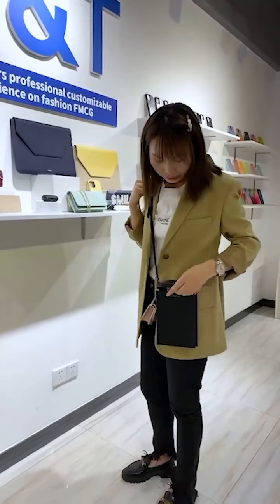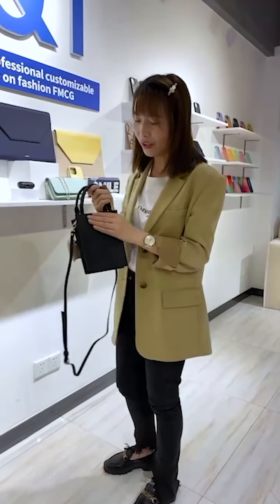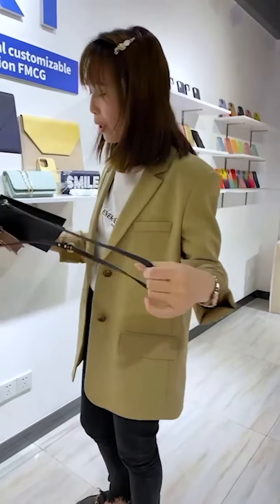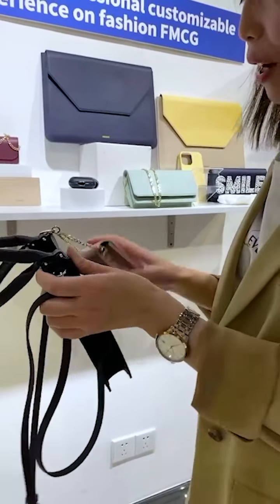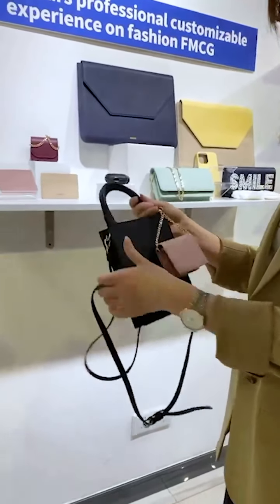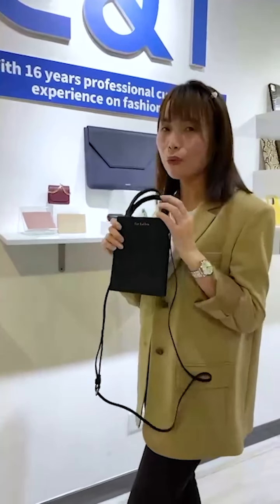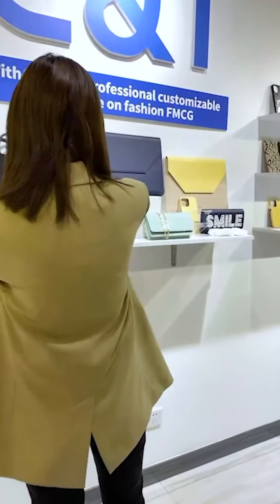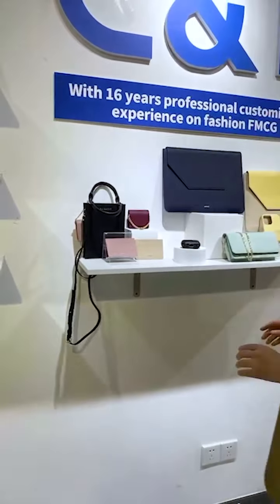Okay, here. This logo, you can just change it to your own logo, and the metals, you can also change it to the silver one or gun color, no problem at all. And this Apple case, you can put it just as a decoration or just take it off. We have already produced many pieces, so we have really good price for this item. Okay, so this is the classic series we want to introduce to you.